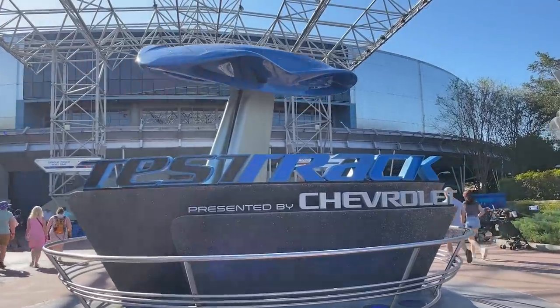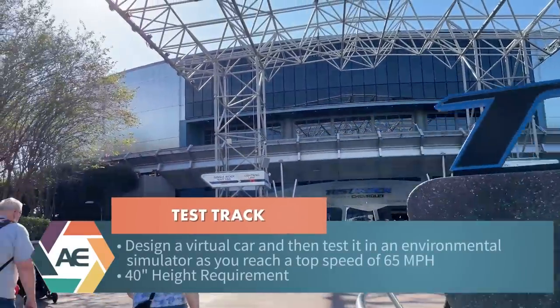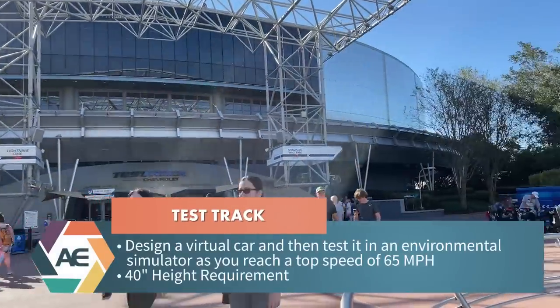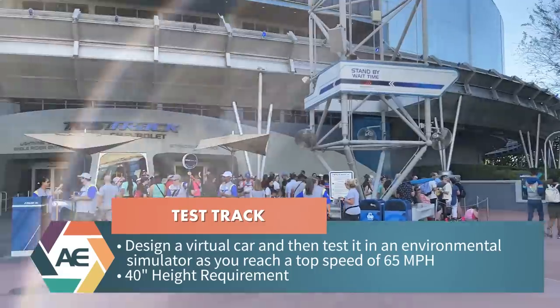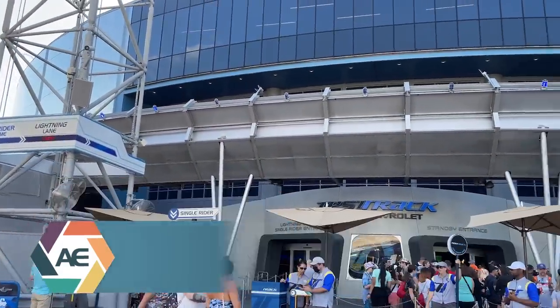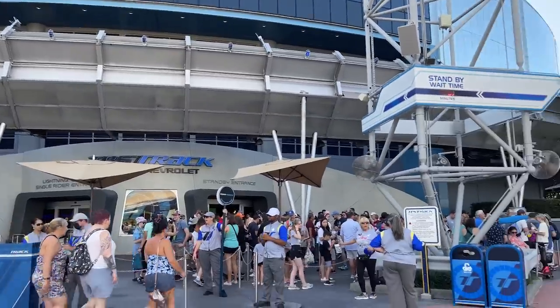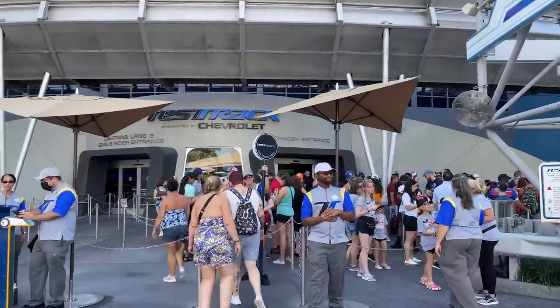I have made it over to Test Track, presented by Chevrolet, of course. And Test Track is a high-speed adventure where you get to build your own car and put it to the test. It is definitely high speed. This is one of the fastest rides you can get on in Disney World. You go 64.9 miles an hour at one point, super exciting. The wait time does say 65 minutes, so I'm gonna start my timer and hop in line.